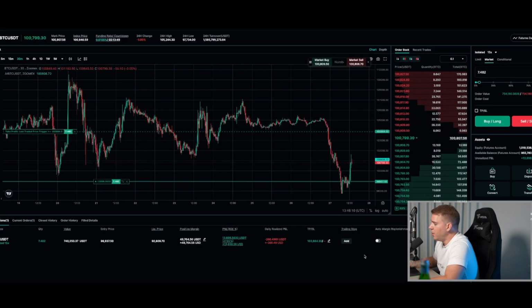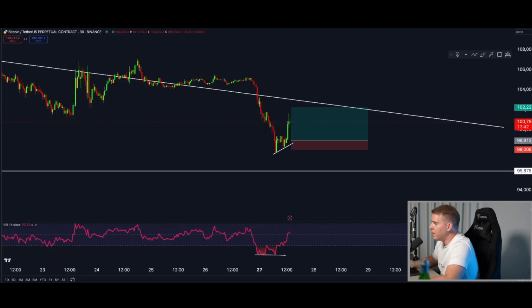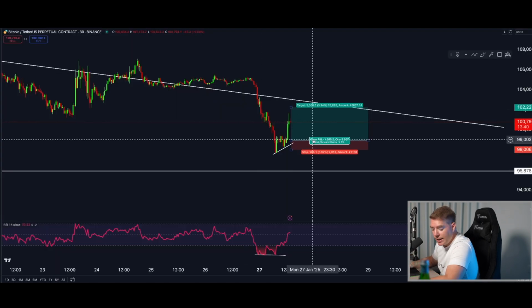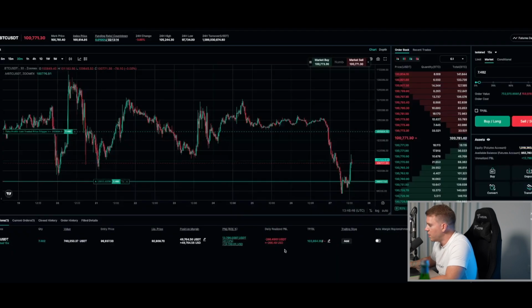So now I opened here a new trade, as you can see, at $98,900. That was exactly the level that I've shown you here on the 30-minute chart. So there, see here, there I opened this. So this is now the trade setup that I have from my entry all the way up here into that resistance there. I am most likely going to close it.